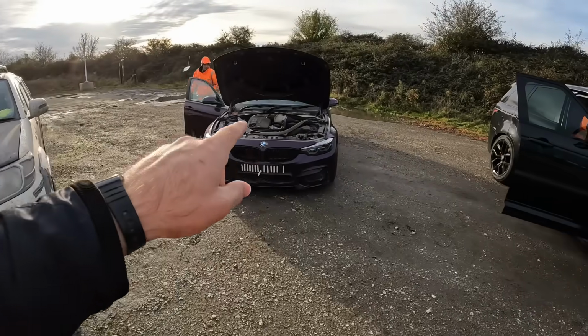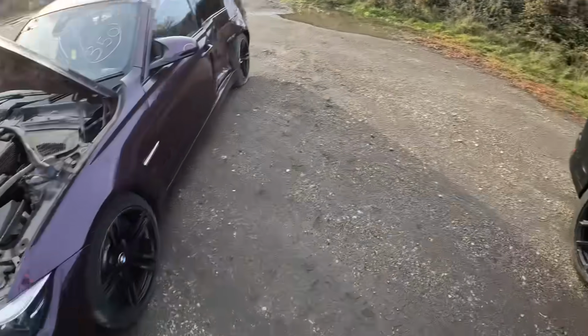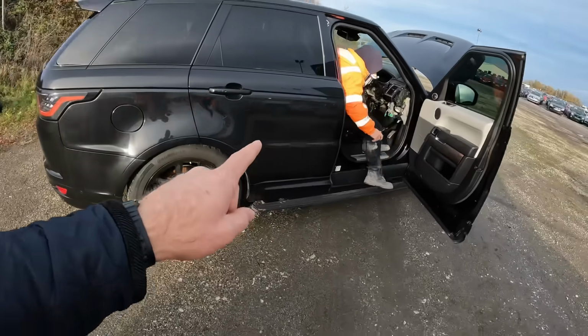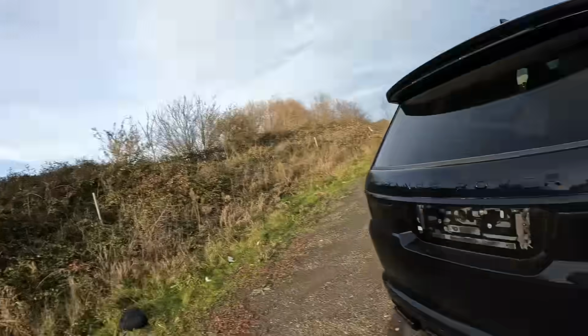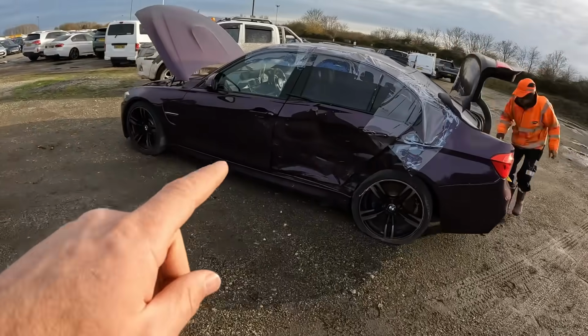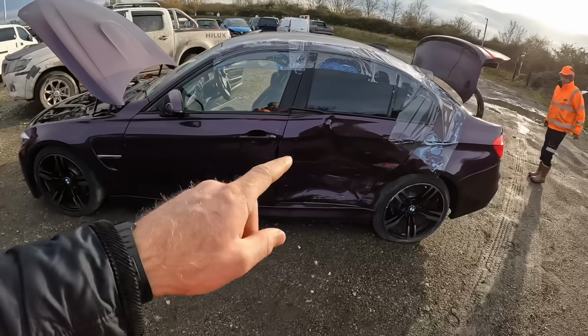Number one is this BMW M3, and because you just heard it start up there, this Range Rover SVR, and this thing sounds absolutely mean. I love the sound of that. But take a look at this M3. This is the saloon, and if you ask me, the saloon is way nicer than the coupe. It's just a little bit more practical. It's got that family vibe to it.